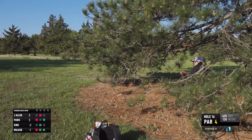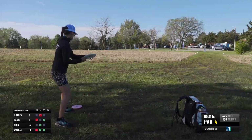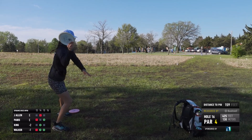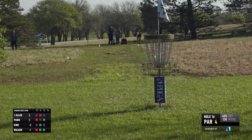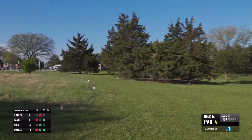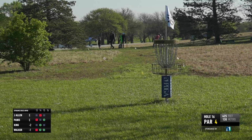Kona having to pitch here. You were not wrong, Sarah. It's disappointing. There's so much open space to land. It's just really disappointing to have to pitch that second shot. Here is her third, trying to salvage the par. Get in the hole. Ooh. Easy putt for her par. Hayley King with a zone approach. Another easy putt.